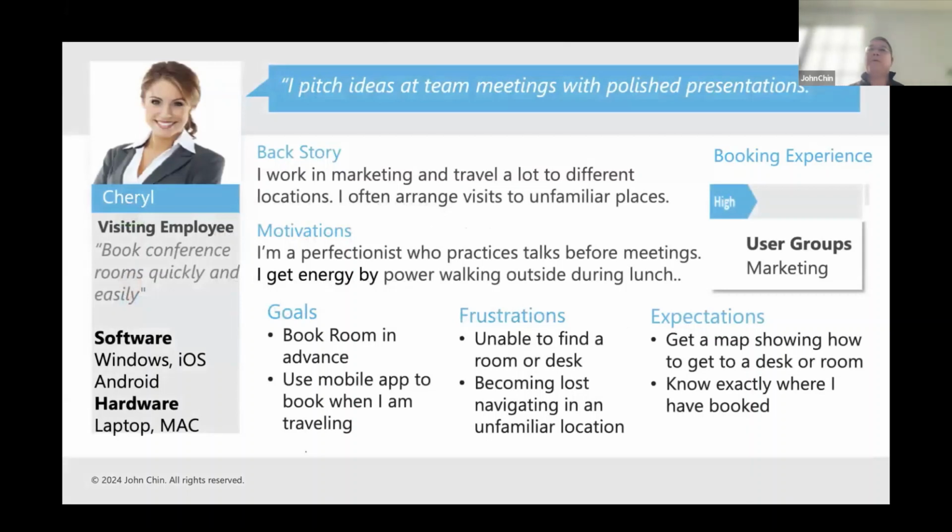So here's one possible persona, Cheryl. She's a visiting employee. She goes to lots of different locations and arranges them, and they're unfamiliar to her. And she wants to be able to book conference rooms quickly and easily. She's a perfectionist and likes to practice before the actual meetings and gets a lot of energy out of doing her PowerWorks during lunch.